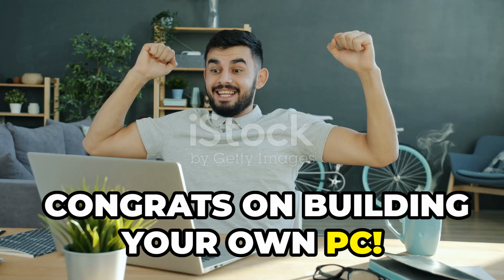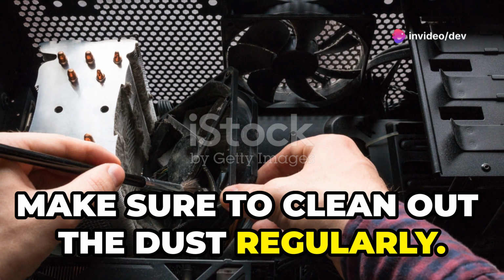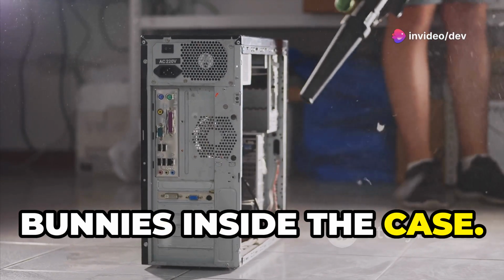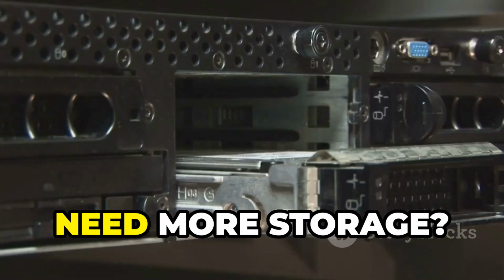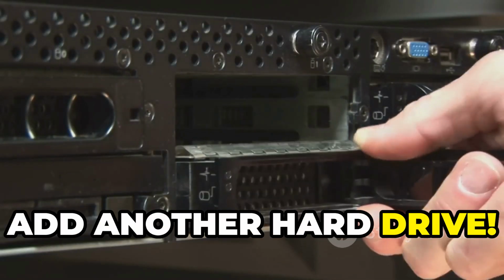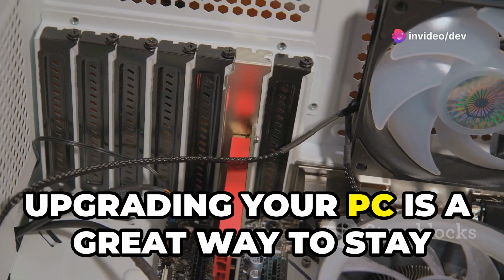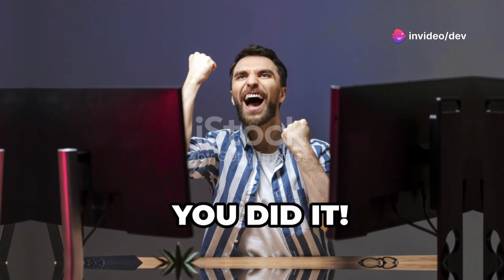Congrats on building your own PC. To keep it running smoothly, make sure to clean out the dust regularly. Use compressed air to blow away any dust bunnies inside the case. As technology advances, you can upgrade your PC with new components. Need more storage? Add another hard drive. Want better graphics? Swap out your GPU. Upgrading your PC is a great way to stay up to date without buying a whole new system.